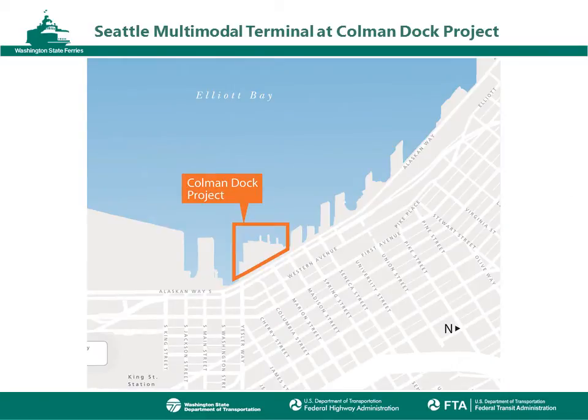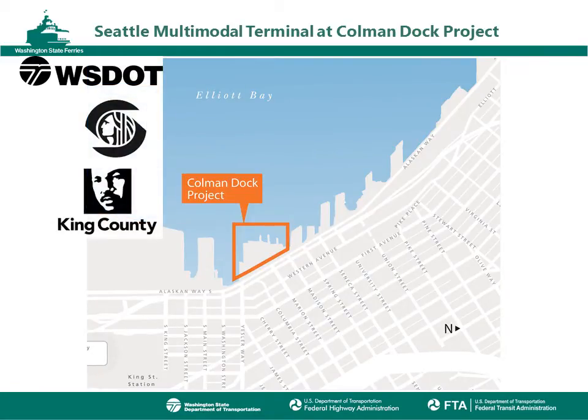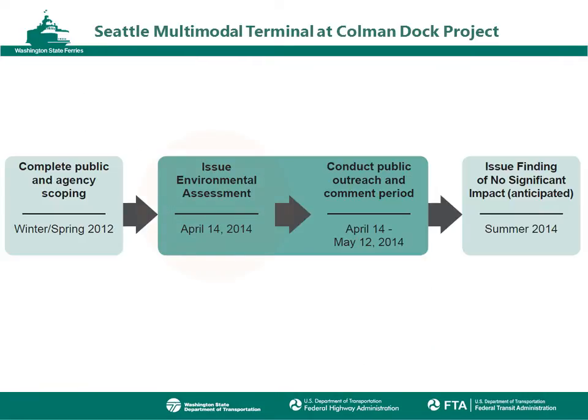Many efforts are underway and planned for Seattle's waterfront. The Washington State Department of Transportation has been working closely with the City of Seattle and King County to coordinate design, maintenance of traffic, and construction schedules for the Alaskan Way Viaduct, Seawall Project, waterfront program, and transit planning efforts. As part of the environmental review process, we have developed an environmental assessment to evaluate the potential effects of the project on the natural and built environment.